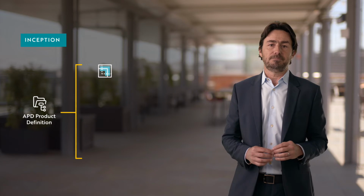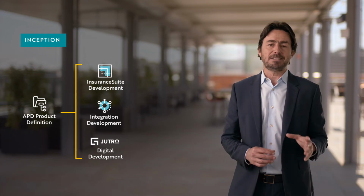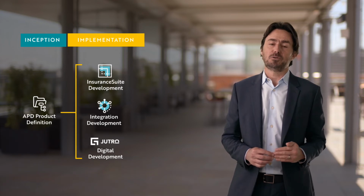APD visual model helps achieve better alignment between business users and developers during the inception phase of the project. APD then drives code generation and automates the creation of other key artifacts, dramatically accelerating development during the implementation phase. This now enables faster development of InsuranceSuite integration and digital experience with Jutro. We'll actually hear more about Jutro in our next launch.